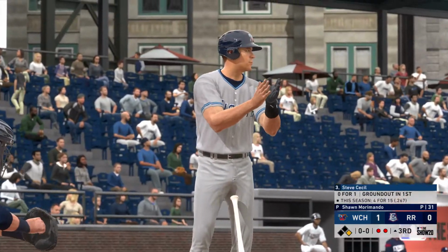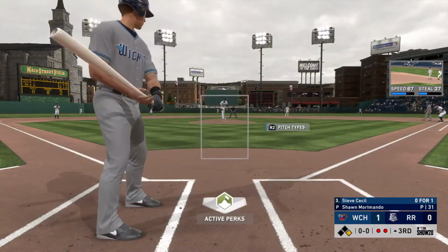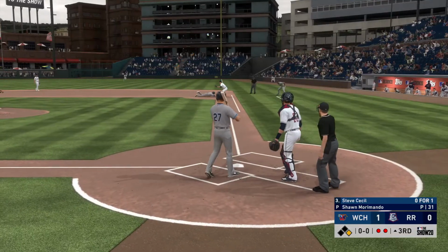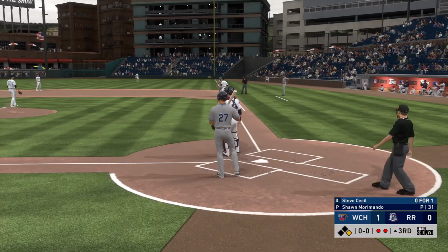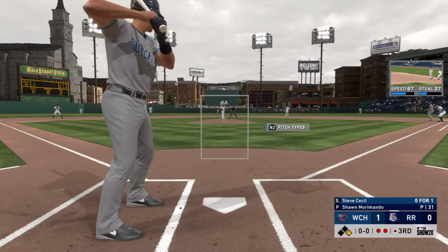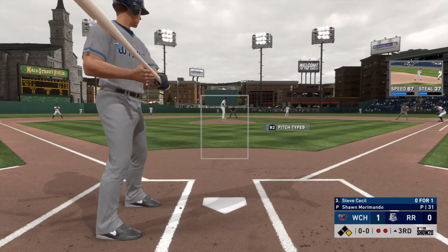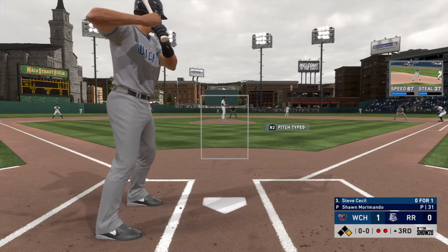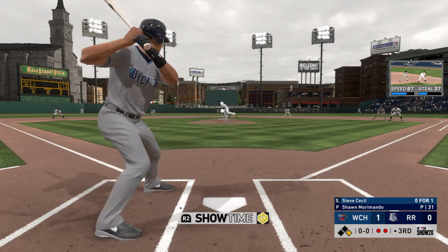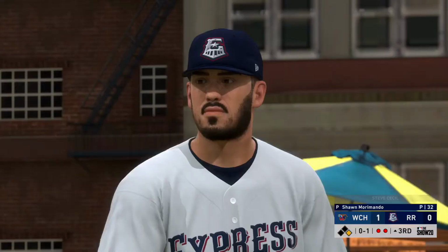Digging in to try it again, Steve Cecil. He got on top of one and was a ground out victim last time. Now a move over to first, and he'll dive back in safely. They're trying to pick off the runner from first. Ready with the first pitch. Here it comes. Got him fishing that time.